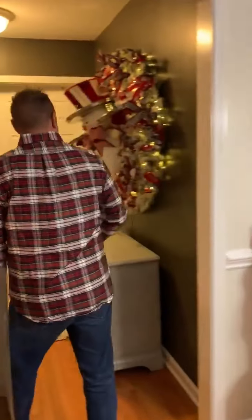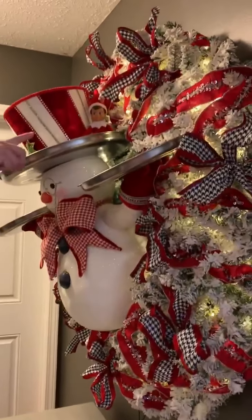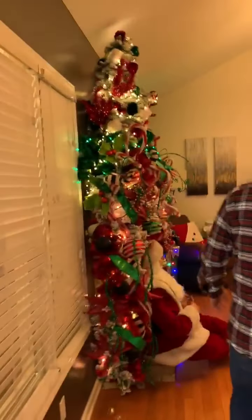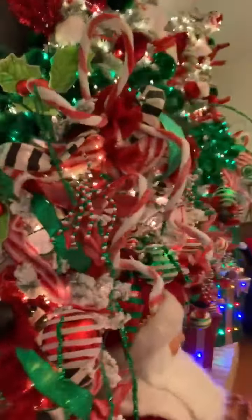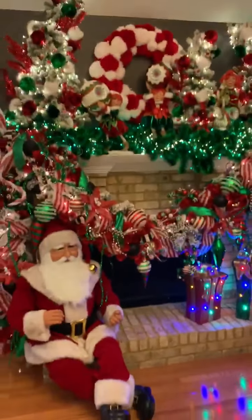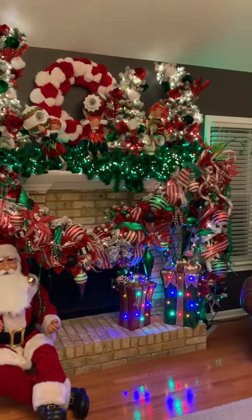And then this is just something we did in one of the entryways, just to have a little bit of Christmas. Our elf, Chippy, is hanging out up here. He came back from the North Pole today. And come on into the living room. Changed it up. The mantle is one of my favorite things I get to do and like to do, so it's always a lot of fun.